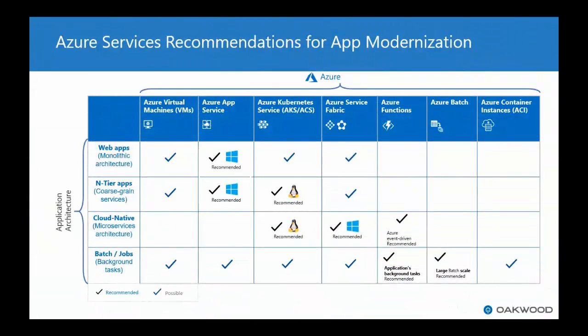Here's some Azure services and recommendations for app modernization based on the different fabrics out there. You have Azure Virtual Machines, App Services, the Kubernetes services, Service Fabric, Azure Functions, Azure Batch, and ACI, or the Azure Container Instances as well.